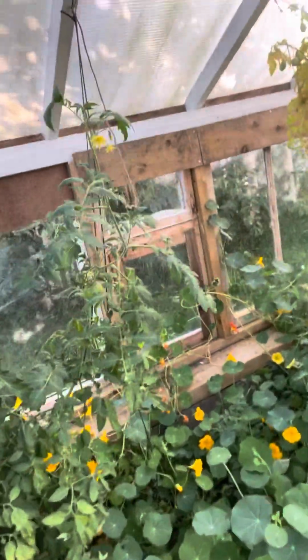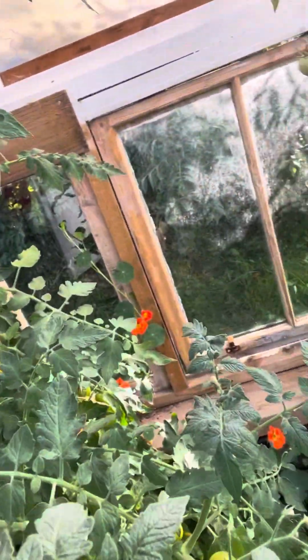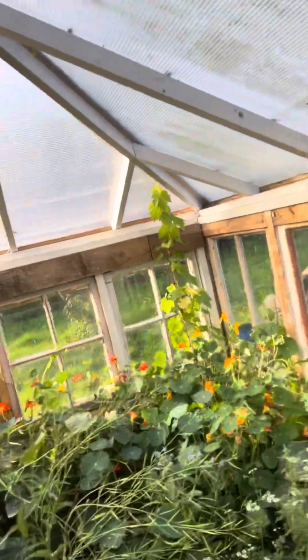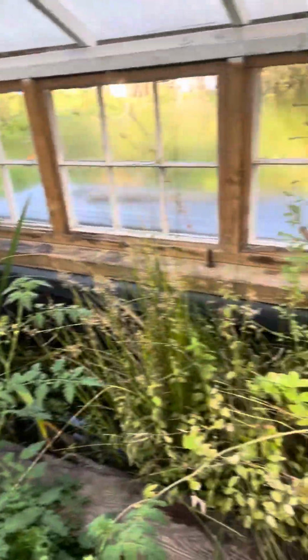But because it's been a crappy summer, the tomatoes are a bit late in ripening. We had a really good crop of cucumbers, that'll be one we'll do next year again. They did really well. And loads of little frogs in the pond.